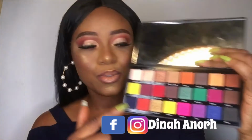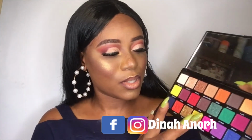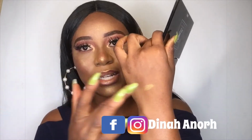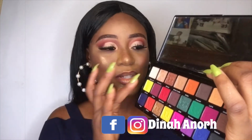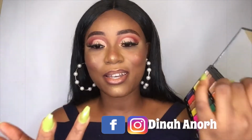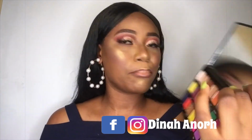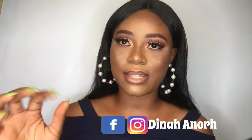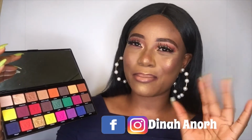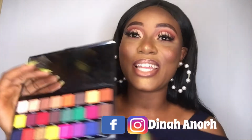It has two yellow shadows. This one is matte, but it does have a little bit of shine to it. I'm just applying a little, but that doesn't mean it's not pigmented, as you can see on my eye already. Then this one is complete matte, but they are both yellow. So this is a matte shadow, but it still has a little bit of shimmer to it. It's like wet matte, and this one is matte. So this is really amazing.